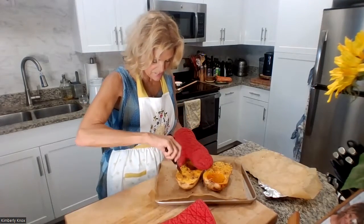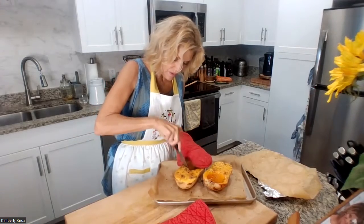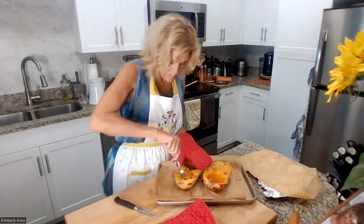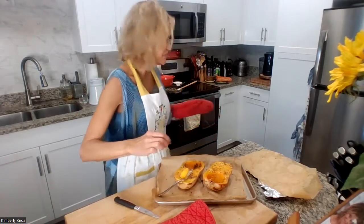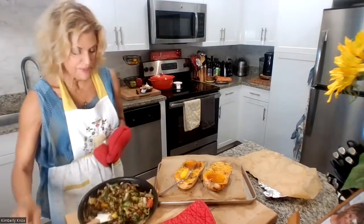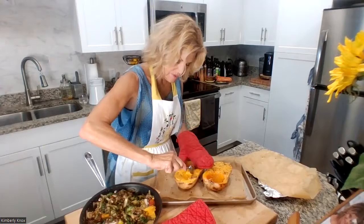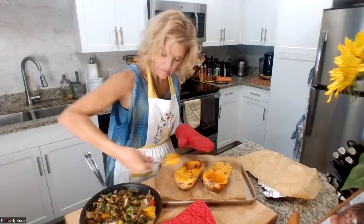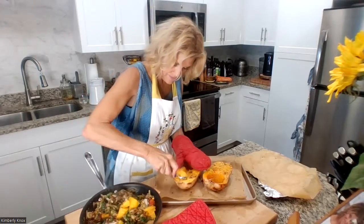I just use this knife since I'm going to use it already. Then I'm just cutting a hole in it. And then I'm just going to scoop these babies out and put them here. I'm going to add them to this pan. I'm just going to add the chunks to this. I might cut them up a little bit more.